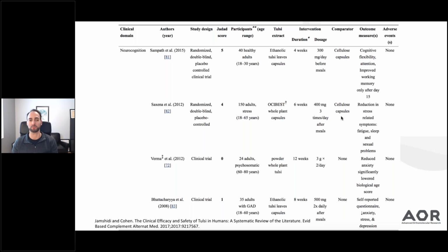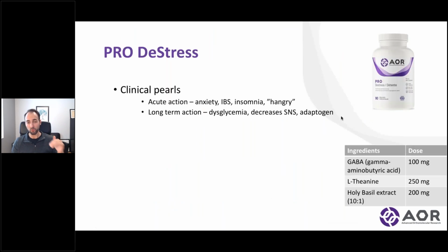For example, here I just show you 4 studies. These are human clinical trials showing a decrease in anxiety, the improvement in fatigue, sleep, sexual dysfunction, improvement in memory. So holy basil has the ability to work on the brain as well as on hypoglycemia. And that's one of my main takeaways with holy basil, is that I really like to use it for people that are stressed out, but they have this thing called dysglycemia. Their blood sugar is bouncing all over the place. They're craving things all the time.